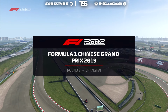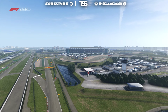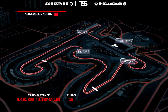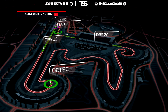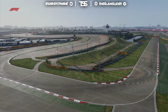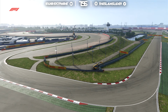It's time to find out which driver is up to the task of claiming the Chinese Grand Prix. We're here in Shanghai. Shanghai International Circuit then, a 16-corner high-speed thrill ride. The long and ever-tightening right-hander at turns 1 and 2 tests a driver's patience, and the flat, open-to-the-elements location tests their skill in a crosswind. 2 DRS zones will assist passing, and overtaking is available into turn 1, and of course down the kilometre-long back straight into the hairpin at turn 14.